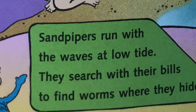Sandpipers run with the waves at low tide. They search with their bills to find ones whom they hide.